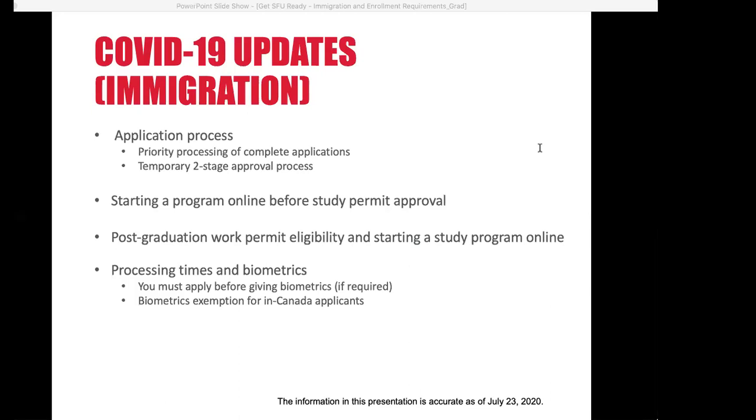Lastly, with regard to processing times and biometrics, unfortunately, as many of you have been experiencing, processing has been disrupted by COVID-19, so this has meant longer processing times than often what you'll see listed on the IRCC website. For biometrics, you can only give your biometrics after submitting your application and receiving a biometrics instruction letter. As you're probably aware, biometrics collection is suspended in many areas of the world, including within Canada. So if you're unable to give biometrics at this time, you won't receive a final decision on your application yet, although you might receive approval in principle.